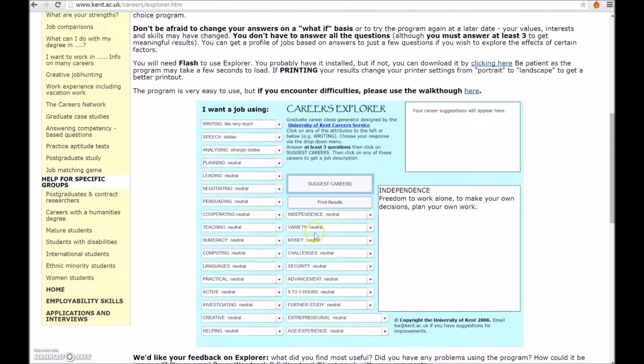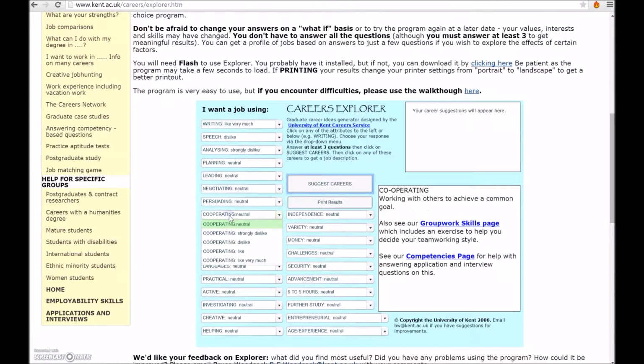Also, just to point out that when you click on different ones, for example, independence here, it'll give you a bit of information about what that is. So independence means, for example, freedom to work alone, to make your own decisions, plan your own work. Or cooperating, for example, tells a little bit about what that means. So if there's any words you're not really sure about, you can look here to see what those mean.